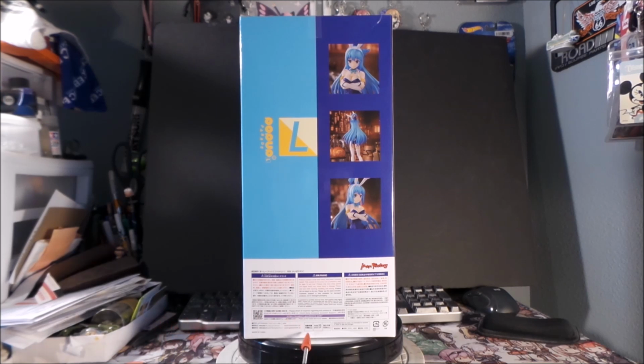Okay, age is 15 and up, so it's not intended for 14 years or younger. It's made out of PVC and ABS here. We've got Japanese, English, and Chinese warnings about choking hazards. Here's some stuff: as paintwork is partially done by hand, each product may slightly differ. Photos are of a prototype and may differ from the final product. Support for product defects will only be offered while replacement parts stock is available. Please check your product as soon as possible.